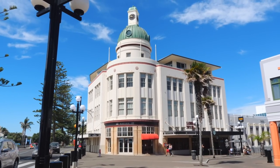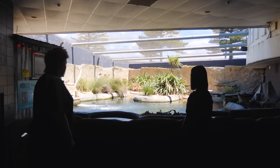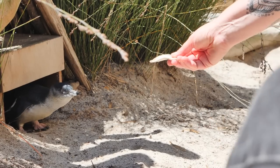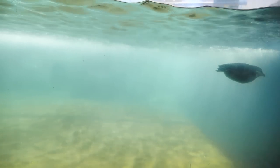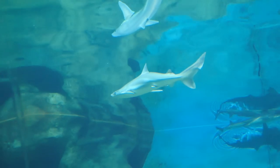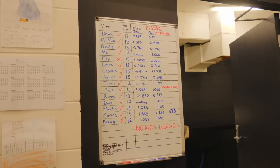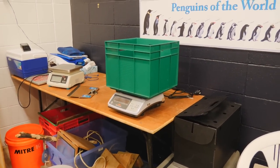It was our second day exploring in Napier, and we spent it hanging out with the world's smallest penguins. We've got some cool new accommodation and a 1.5 million litre oceanarium to share. But spending time with penguins has been on my bucket list for so long, and I absolutely loved it. They're all rehabbing or recovering in one way or another, and we could actually see what some of their personalities were like.